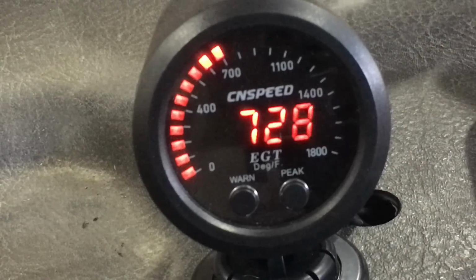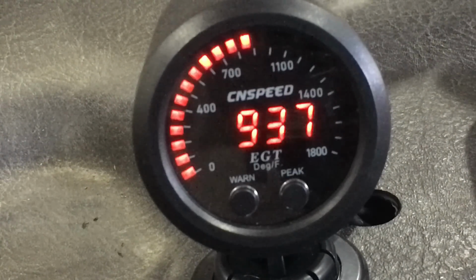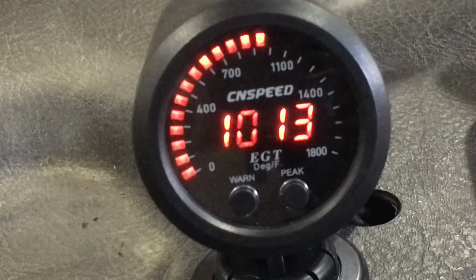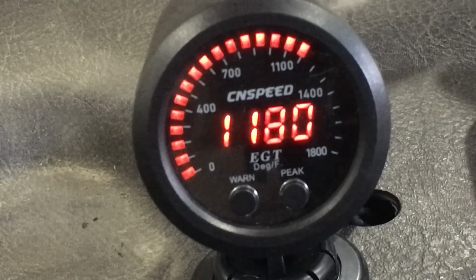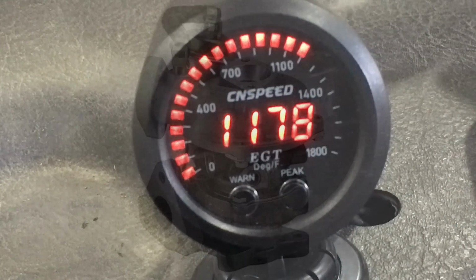The issue we were plagued with was the exhaust gas temperature had to be closely monitored because if unchecked, it would have certainly destroyed the engine. Today we're going to attempt to correct the exhaust gas temperature issue by installing a turbocharger.